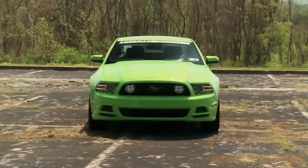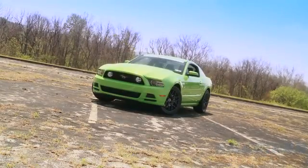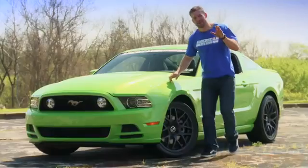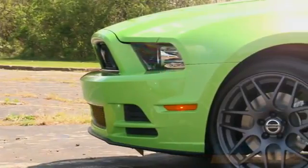Now, the first and most obvious thing you'll notice is this color. It's called Gotta Have It Green, and it's one of 3 new colors for 2013. Now, besides that bright green paint job, some of the other biggest exterior styling updates for 2013 can be found right here in the front of the car.